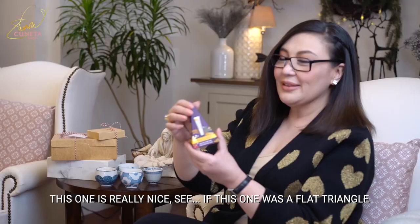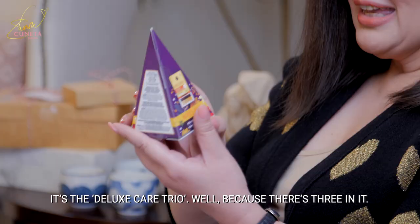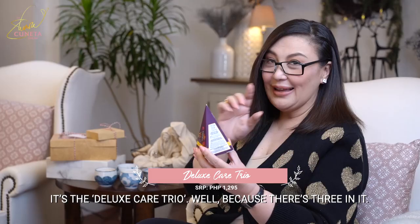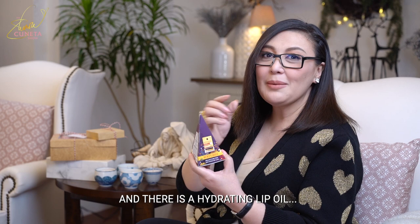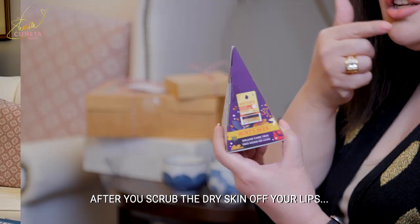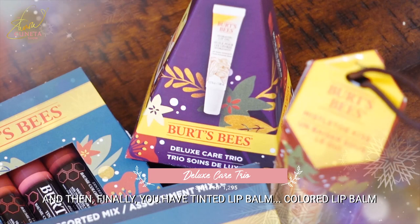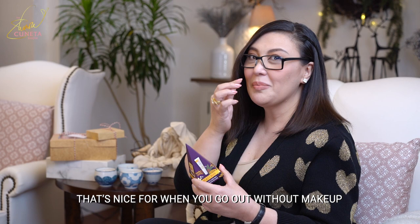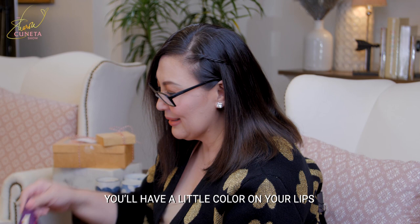This one is really nice. See, it's... Kung ito ay flat na triangle, ito naman ay medyo 3D. It's Deluxe Care Trio. Kasi tatlo po siya. Ang galing nito because there's a lip scrub. And then, there is hydrating lip oil after you scrub your lips para mawala yung mga dry skin dyan. You put the hydrating lip oil. And then, finally, you have the tinted lip balm. May kulay na lip balm. So, yung lip balm ninyo, aba, biglang, yan ang maganda pag lumalabas ng walang makeup. Magandang gamitin yan. May konting kulay sa lips. So, hindi ka naman namumutla.